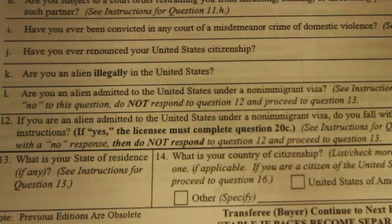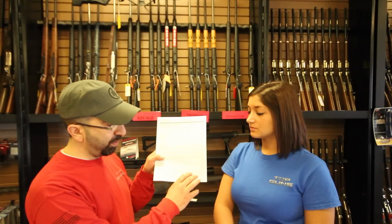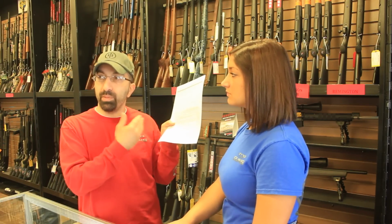And if you do answer it, then we ask you to cross it out and sign and initial it. But question 12 down here, which is a yes or no answer, that one has the potential to be left blank. So we would encourage you to read that question entirely prior to answering it.